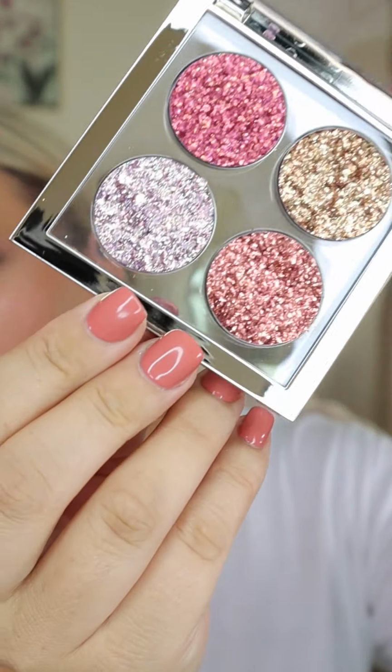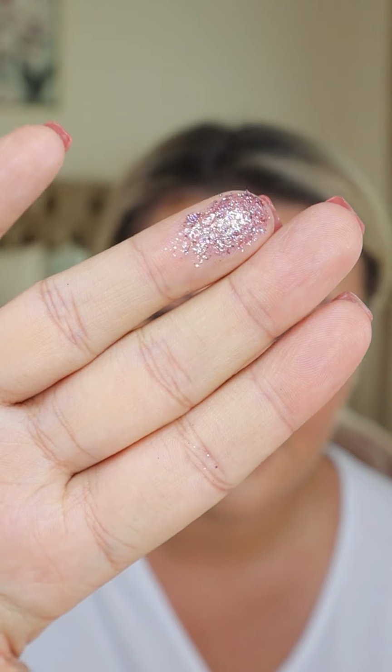So you can see that. It's really pretty. Let's give it a go. You can see how chunky that is. Oh my god, that is so pretty. I'm so glad I did this. Oh my god, it's like I've got the galaxy on my eyes. Wow. Oh my god, that is so pretty. Okay, I'm very glad that I did that. But yeah, there we go.